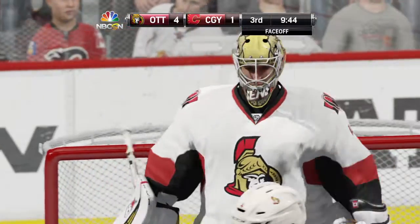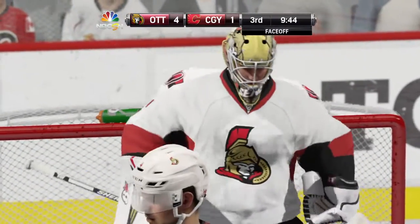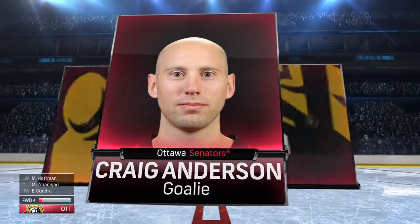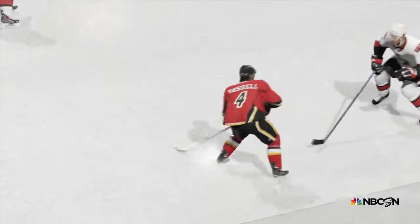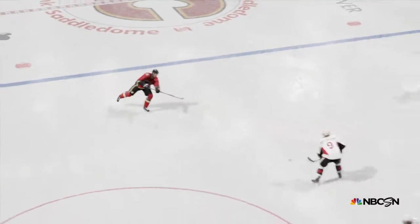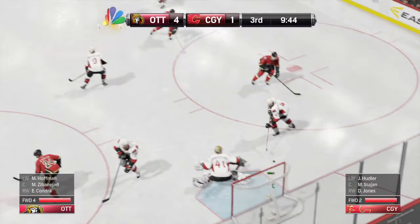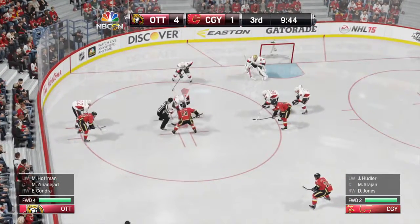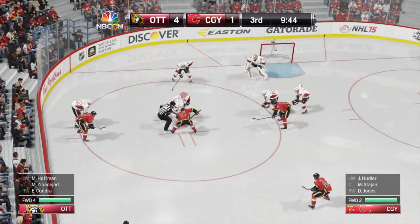We go down to the benches. Here's Ray. Anderson's been at his acrobatic best. Rebounds he's been able to get to. Long shots he's been able to smother. It's been an almost perfect night. He has been remarkable tonight, Ray. He's going to be one of my three stars of the game, maybe the first. Just past halfway in the third period. Do you see a pattern developing here?